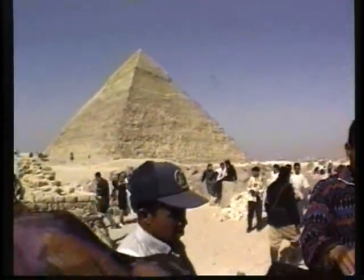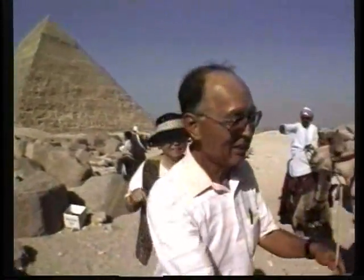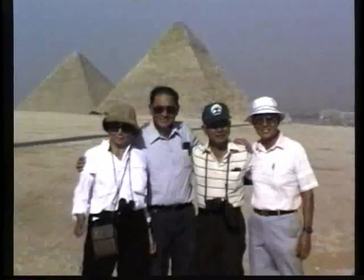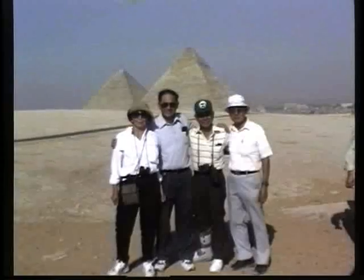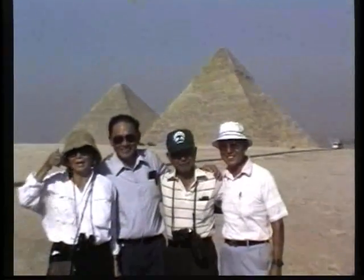Outside the pyramid is a lively commercial hawker's dream. They'll sell you little pyramids, they'll take your picture, and then they don't give your camera back until you give them an extra large tip. They'll sell you turbans, shirts, galabeas, anything for sale outside the pyramid. But the main thing you wanted to bring back is memories and a great snapshot.